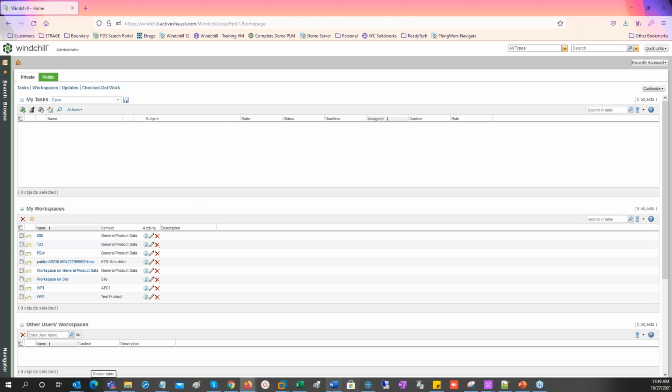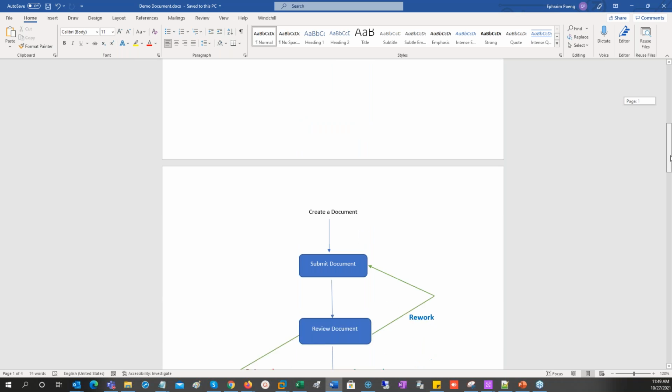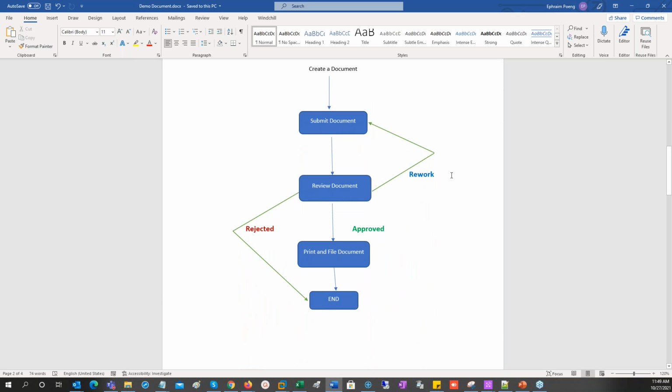Right, then the next thing we need to do, according to this document here, so we've done this bit, we've got our document working, our workflow working. Now we need to change it a bit so that it meets some of our business process. So what we're going to be doing next is, when we review this document, we want to be able to disposition it properly. So if the document doesn't have enough information in it, we can send it back for rework, and it goes back to this activity here, or we can reject it if we no longer need to use it, or we can simply approve it. Then once it's approved, it will go over to the print and file document.